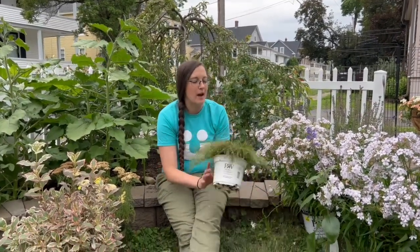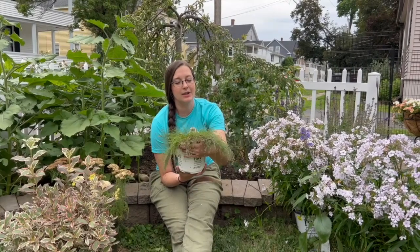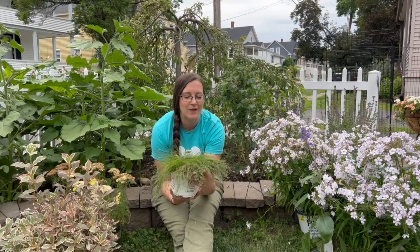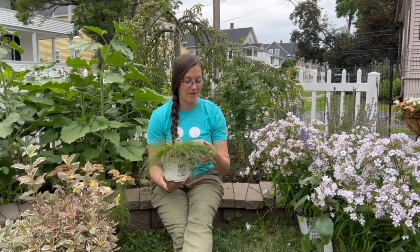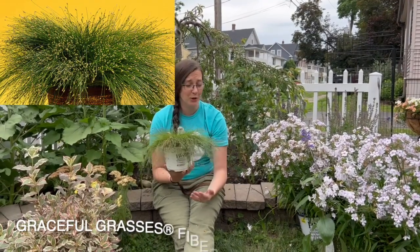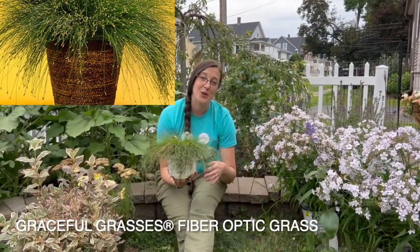Now I'd like to show you what we're going to plant. We're going to be planting a few perennials and a few annuals in this space. Okay, so we're going to start with the annuals. So we have 3 fiber optic grasses. These little guys do not get much bigger than this. They get about a little over a foot mounding and trailing over. They're super cute, but they have this like optical illusion to them because they have their little seed heads at the very end of their little grass, and they're just so cute.